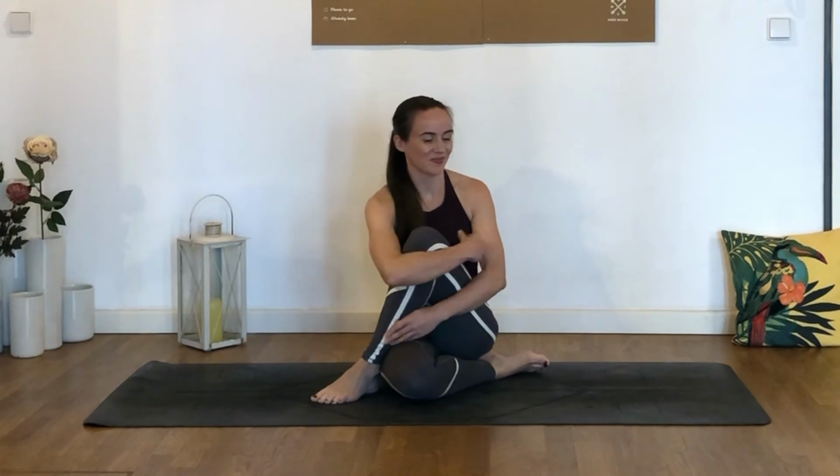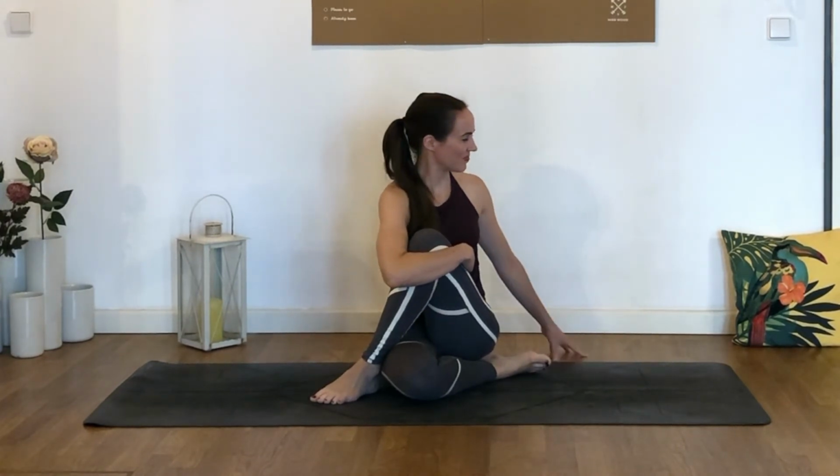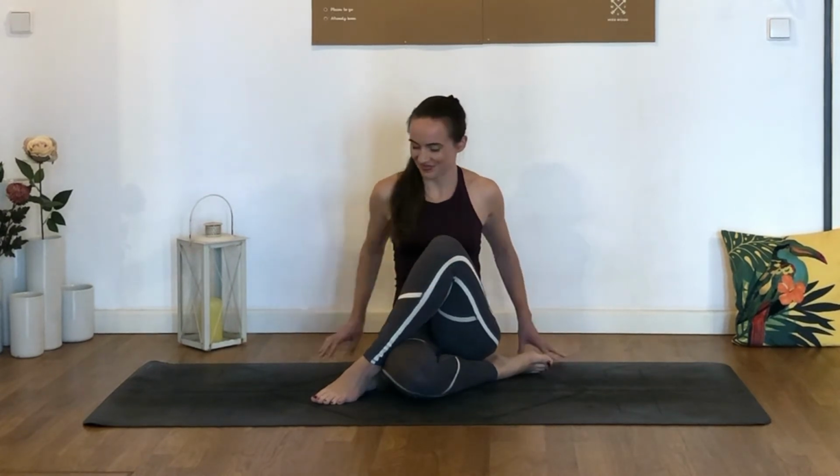So bring the left foot to the outside of the right knee and hug that left knee in as you twist towards the left. So with every inhale, think about sitting up even taller in the spine. And every exhale brings you a little deeper into that twist. Opening up through the hips here as we come back to center, and we'll switch sides.